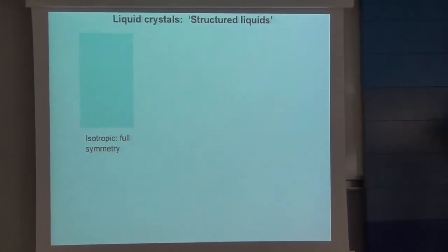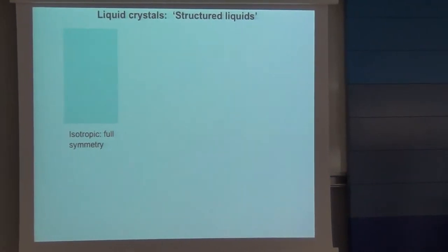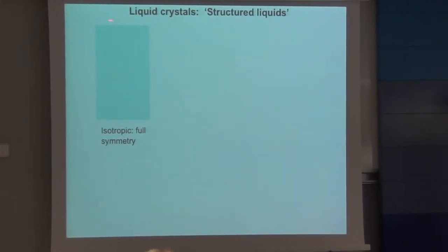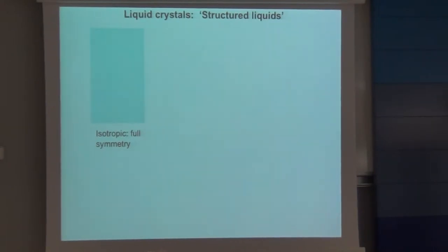Okay, so in the spirit of a colloquium, let's go right back to the beginning. What is a liquid crystal, just in a classical sense? Well, it's some form of a structured liquid. So if you have a non-structured liquid, just an isotropic liquid, that's the highest symmetry state you can imagine in terms of the bulk symmetries that would explain the properties of that liquid.